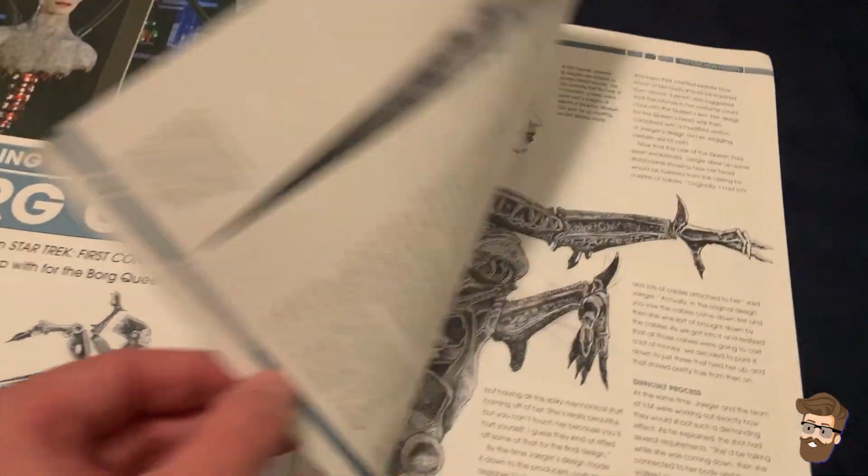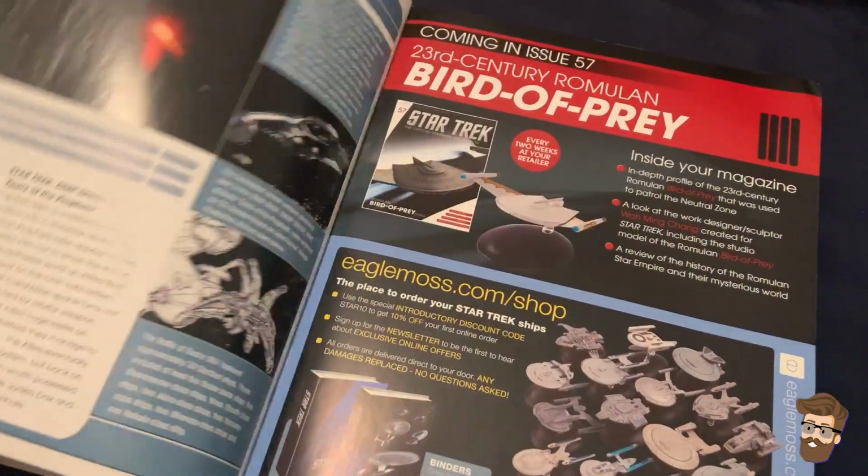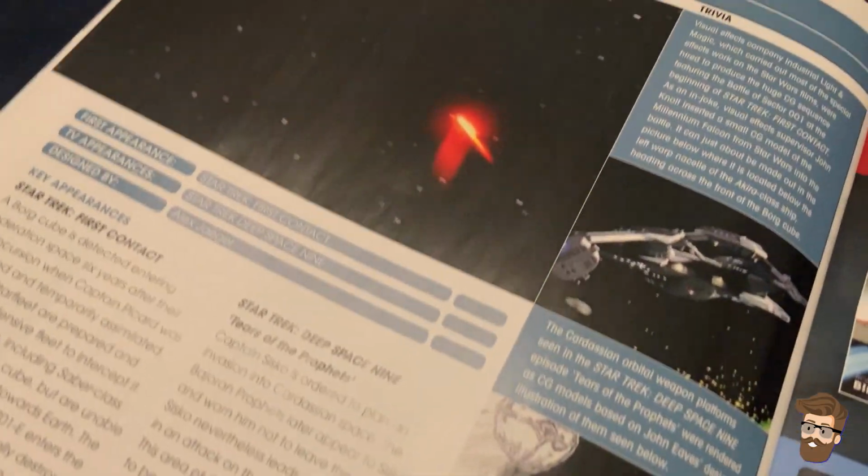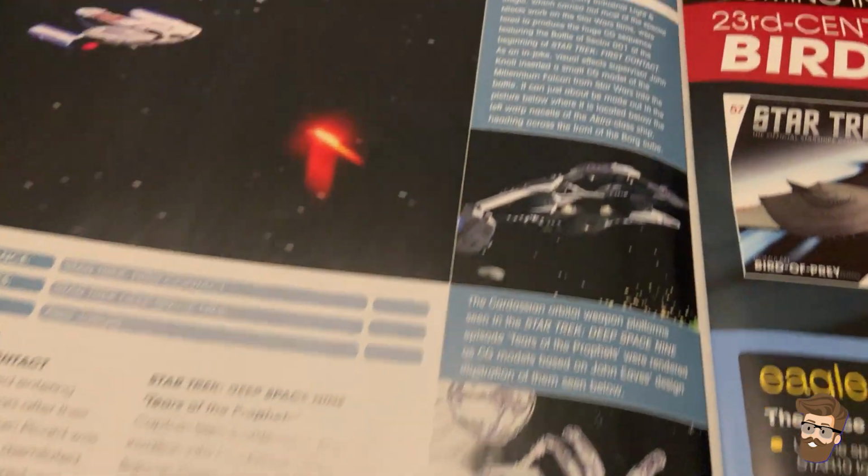Now he's got a lot of stuff about the Borg Queen, because its first appearance was in First Contact. And there we go, and seeing some on-screen stuff for there as well. Again, if you want to read this, go ahead and do so.